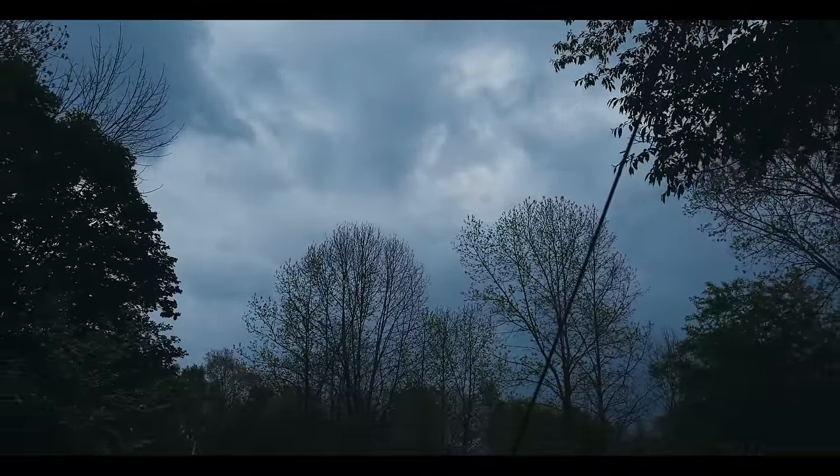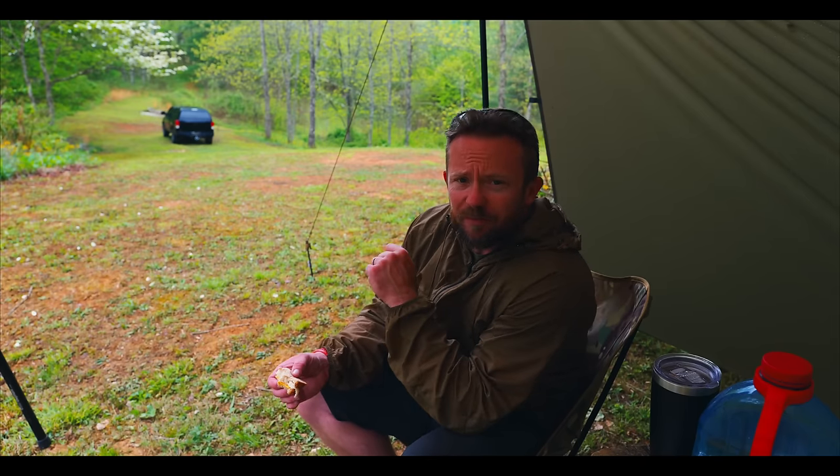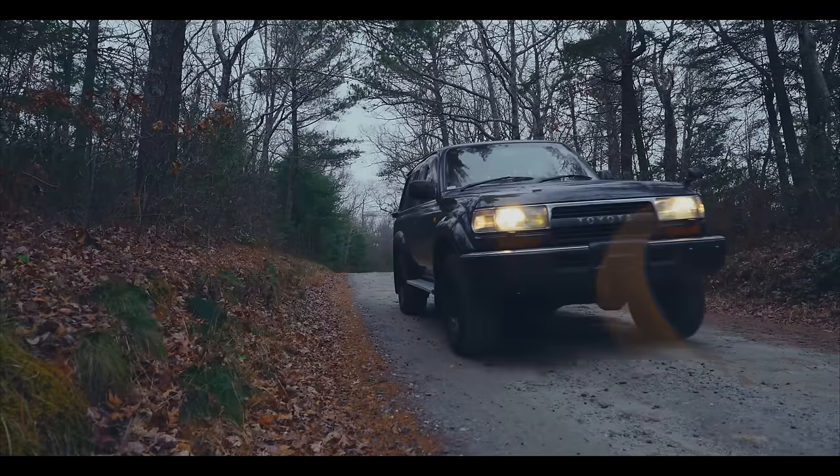You may be wondering, where's Bento? That's my Tundra, we call it Drifter. Bento is our Japanese Land Cruiser. Bento is at the house at the moment, but I have to say this.